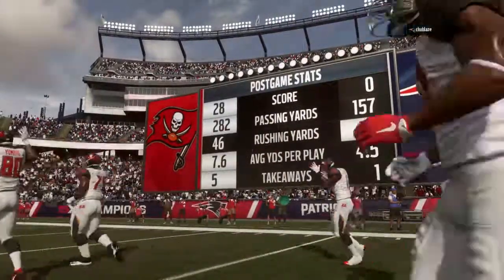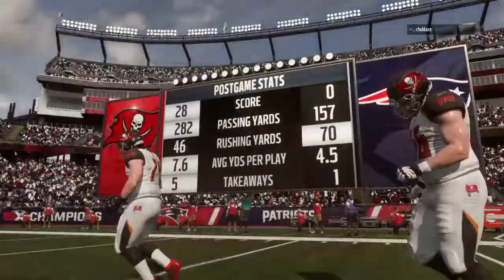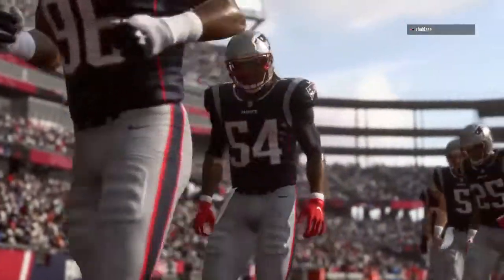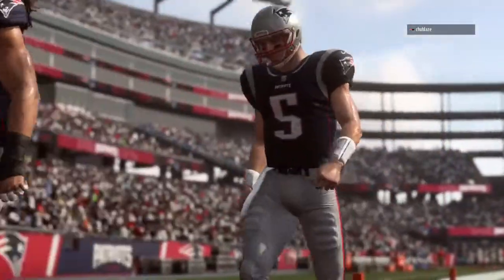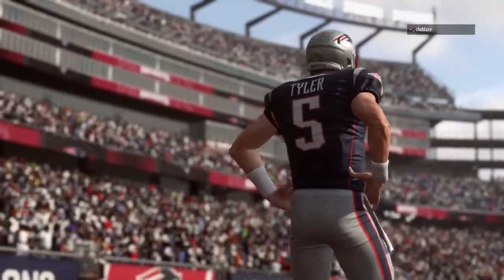So for Tampa Bay, they get back in the win column as they move to 2-1 now on the year, and they'll head back home next week to take on the Atlanta Falcons. Meanwhile, for New England, they'll fall to 1-2, and they'll try and turn things around next week as they have a date at MetLife Stadium.